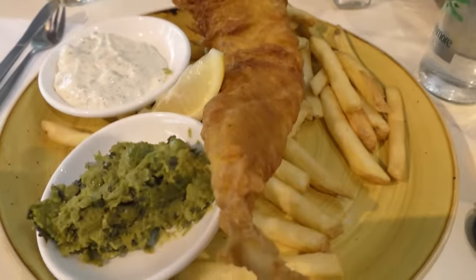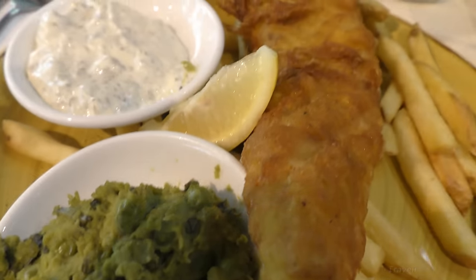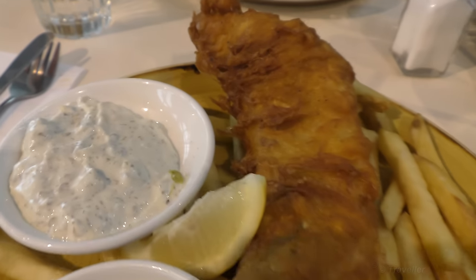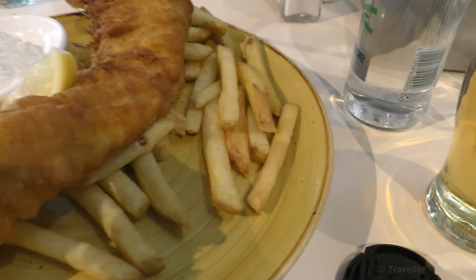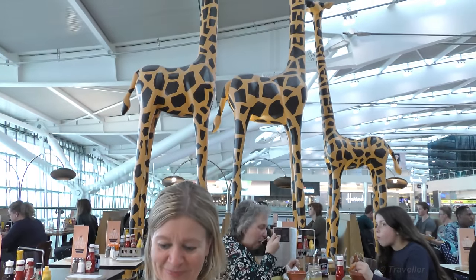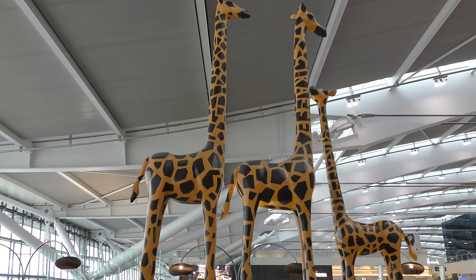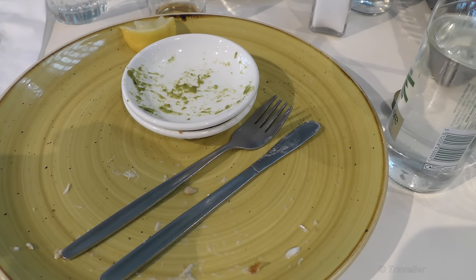Let's go for a closer look at mine. We have mushy peas. Generous helping of tartar sauce. Lovely looking piece of fish. And some lovely chips. And this meal is from the Giraffe Restaurant. I guess without tasting it, I can really highly recommend this place, and the fish and chips were just over £12.